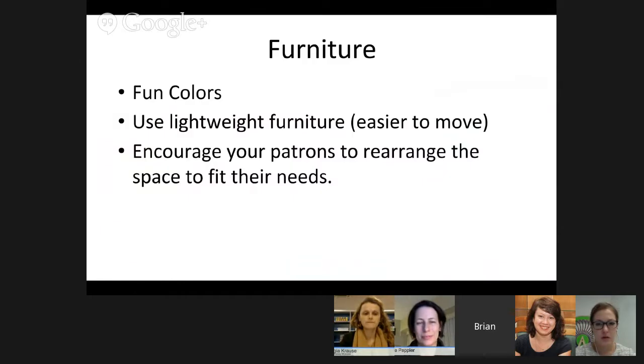So some of the key components of a redesign. With your furniture, you want to have fun, bright colors, and make it lightweight so it's easy to move. I don't know why it ever happened, but back in the day, people used to make humongous circulation desks and then bolt those huge circulation desks into the floor. There really isn't a need for that. No one will be stealing your circulation desk anytime soon.